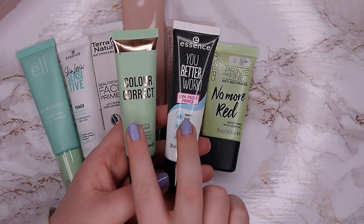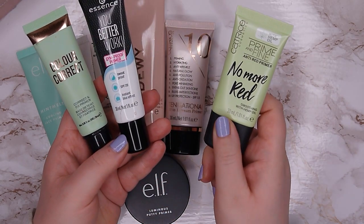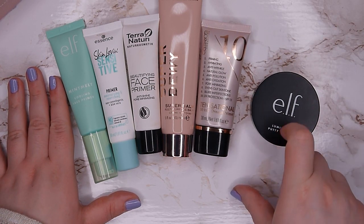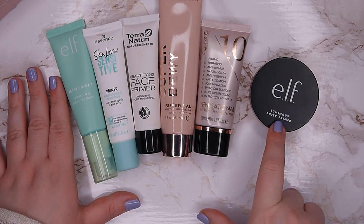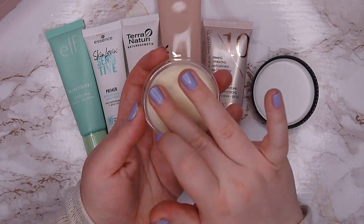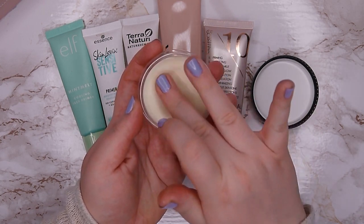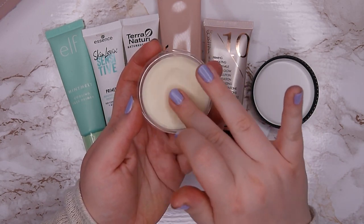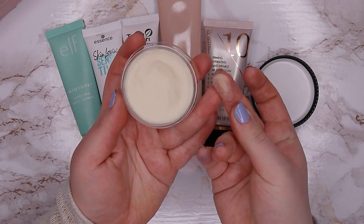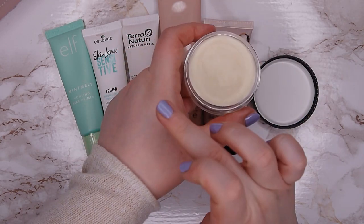So these 2 here are going to stay, and this one here from Catrice I'm going to declutter. Then let's see what we do have left here. So this one here is the Luminous Putty Primer, so it's an illuminating one from e.l.f. When you touch it, it kind of feels like the Poreless Putty Primer. It just has a different color to it or a different finish, because it has this strong yellow golden, I don't know, shimmer effect to it.